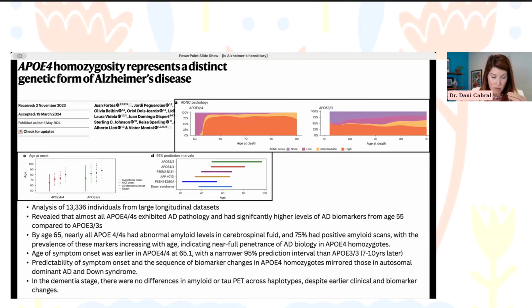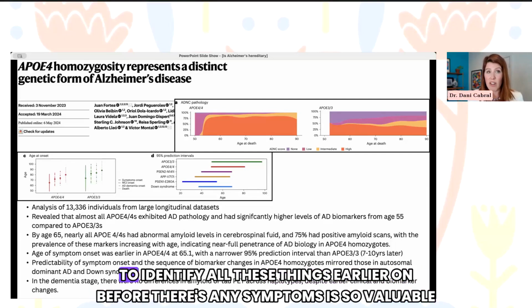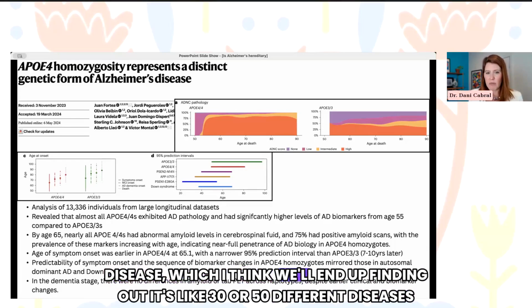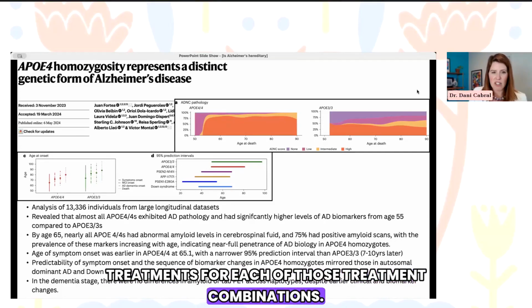And so the advances in our technology and our understanding of the disease to now be able to identify all these things earlier on before there's any symptoms is so valuable to help us clarify subsets of people and different variants of this Alzheimer's disease, which I think we'll end up finding out it's like 30 or 50 different diseases. And there'll be unique treatments for each of those, treatment combinations.